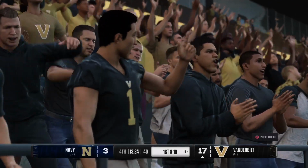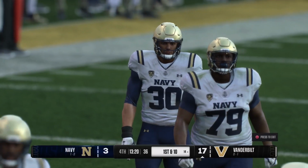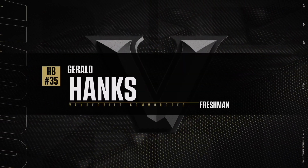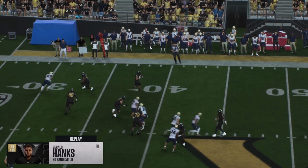I love an offense that wants to stay aggressive. Even when you've got the lead late in a game like this, right, you still try to find your playmakers and get them the ball in space, and that is exactly what this offense is doing.